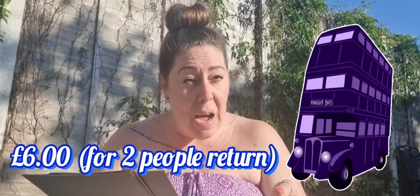The only other travel expenses that we had was the bus from Watford Junction to the Harry Potter Studios, and that was £6. Okay, right, activities. So the British Museum was free, we didn't have to pay for that.